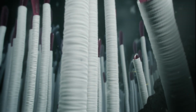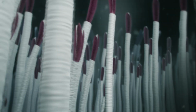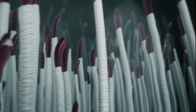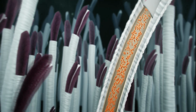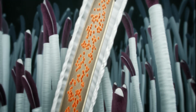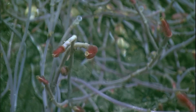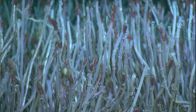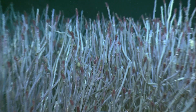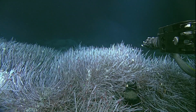Bacteria enter young, developing worms through an opening at the end of their tube. But as the worm matures, the openings in the tube close, trapping the bacteria inside. And so this has become almost a poster child of adaptation, of how evolution has gone through to a very extreme limit. And when we look at these tube worms, we can understand many of these kinds of intriguing adaptations to very unusual conditions.